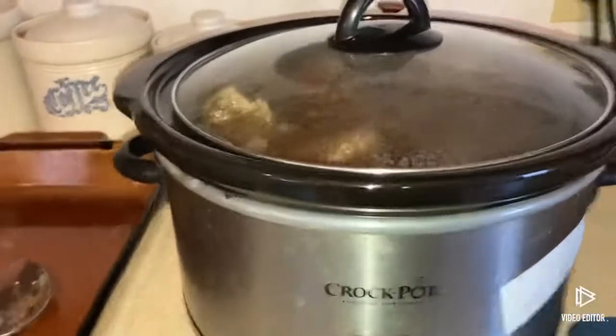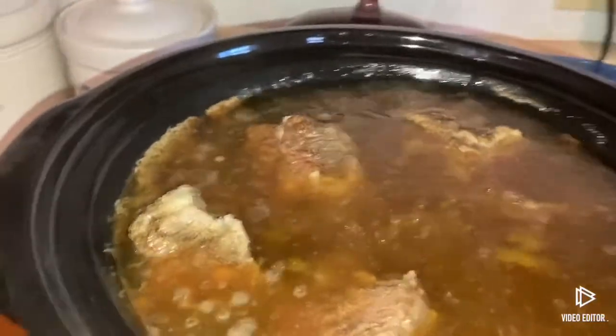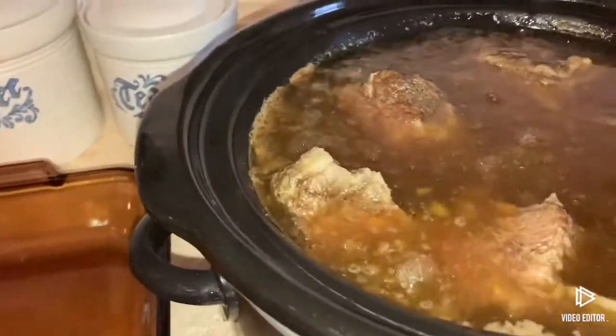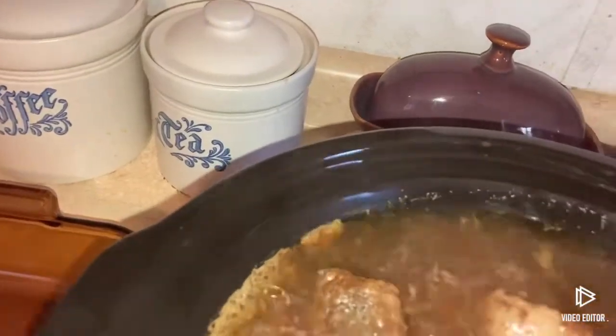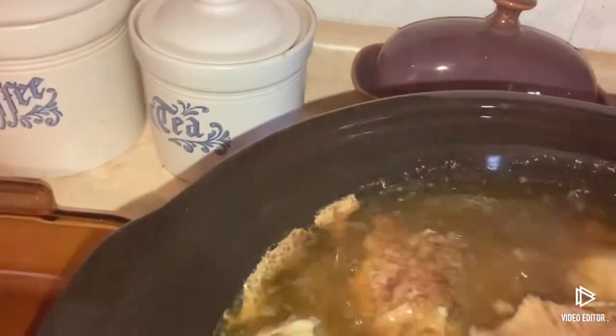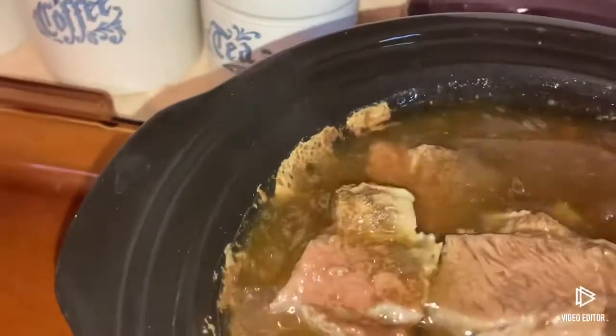Alrighty. Boy, too bad you can't smell this. We've got these ribs just sitting here in the slow cooker. Had it on low all day, so they are just doing amazing. And I'll tell you what, this broth is going to be great for gravy and stew and everything else.